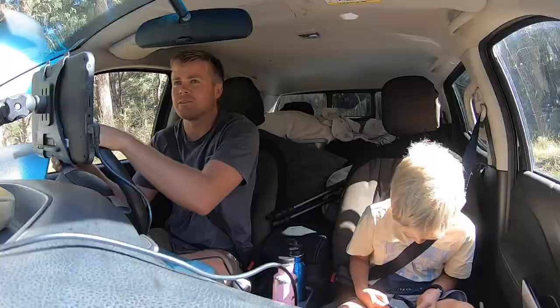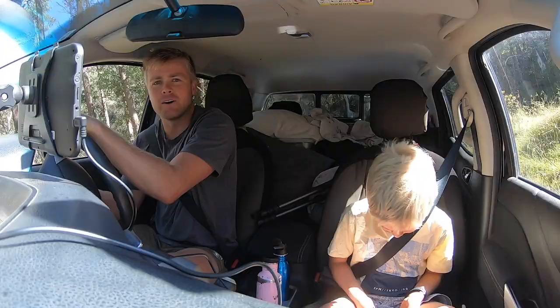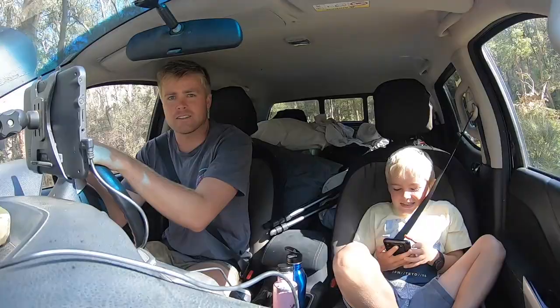Victorian High Country. Back for a big trip. We're out here for 8 or 9 days. So good to be back here. Made the big drive here yesterday from home. Took us about 12 hours to get to camp.